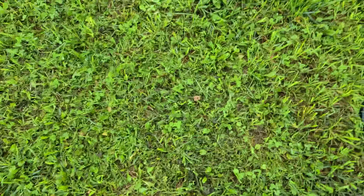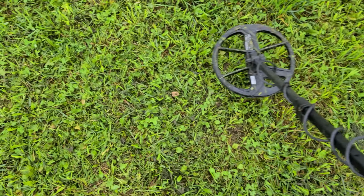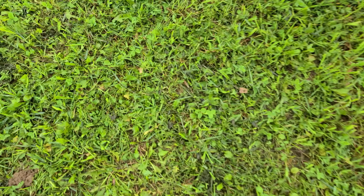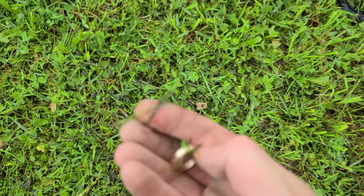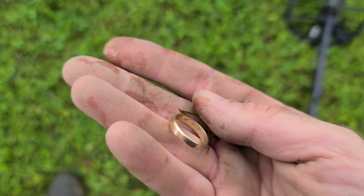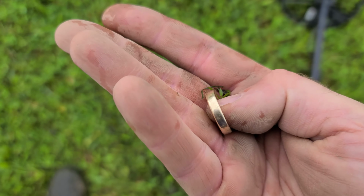Okay, so out at the farm the other day looking for Doug's great aunt's ring, we did a little test, and I want to show you guys why it's important to dig all these pull tabs. So we've got two items down here in the grass. Solid 34 is a pull tab, and right beside it, 3233 is my gold wedding ring. They ring up pretty similar, and Doug's wedding band actually rang up solid 34 as well. So pull tabs and gold rings on the Legend will ring up the exact same.